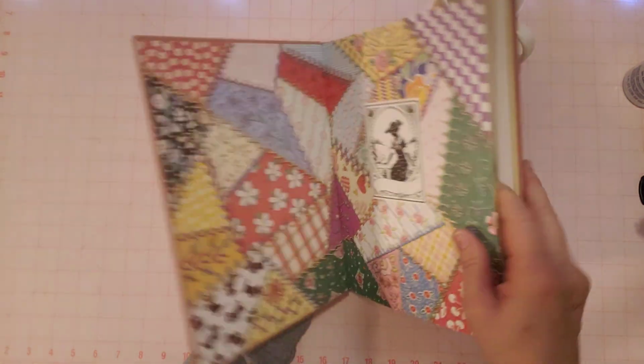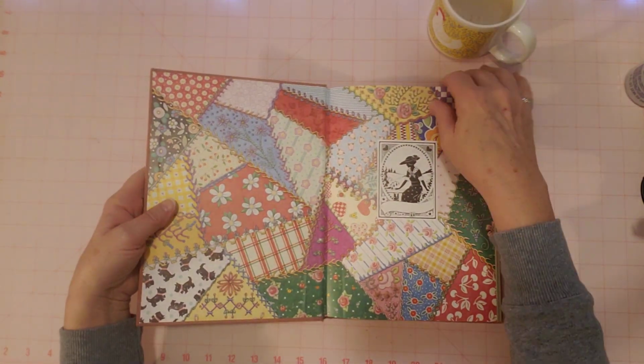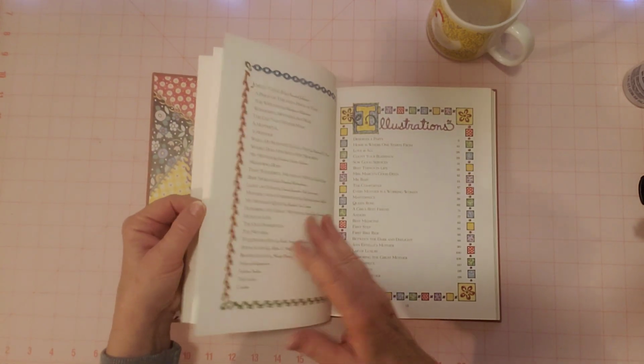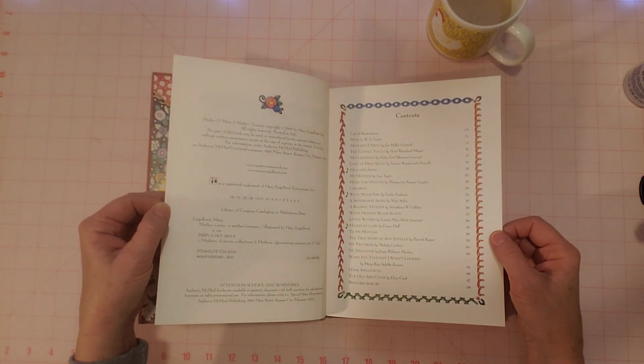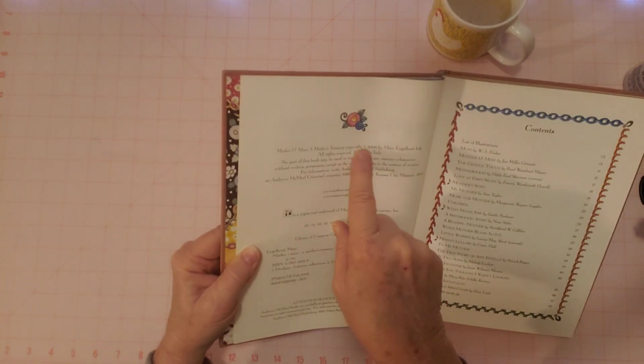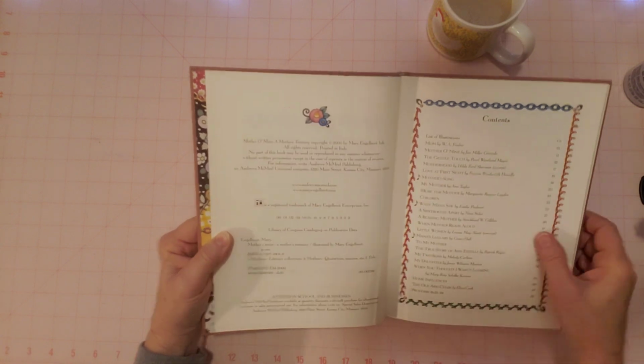So I will try to find the copyright, though. When I put it in my shop, I'll look further, and if I can't find it, I'll put a note in there: no copyright. Oh, wait a minute. Here it is. 2000. It's right there in the middle of this. Right there. 2000. So it is vintage.